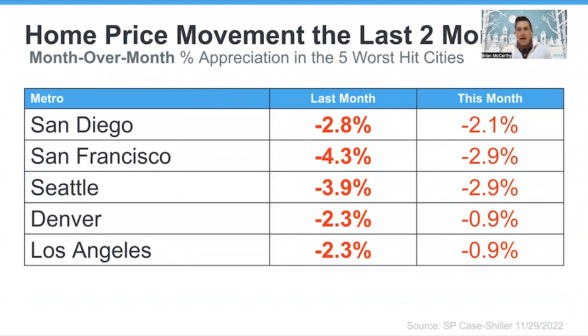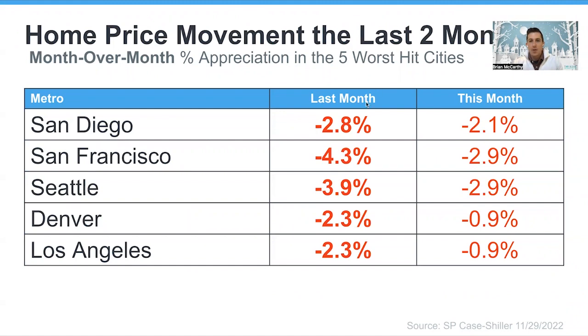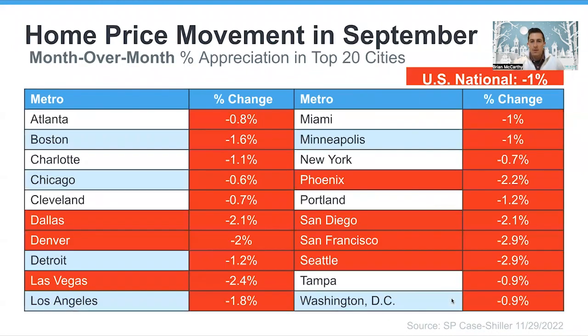So taking that from September into last month, which would be October in this case, and then this month being November, because we're at the end here, November 29th, those same cities. So those depreciation numbers went from a negative 2.3, negative 4.3, so on and so forth, onto less extreme depreciation there. But let's just review here what that's all about.